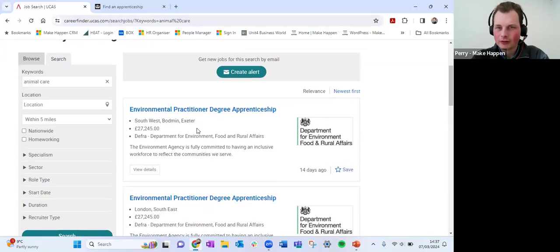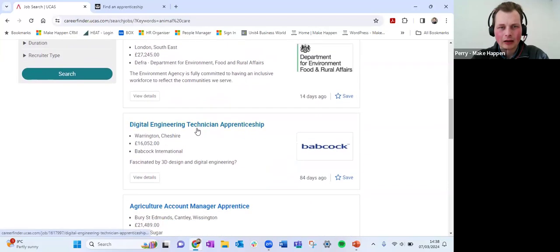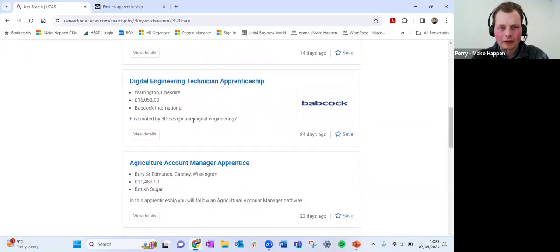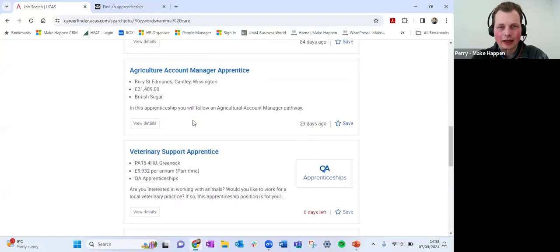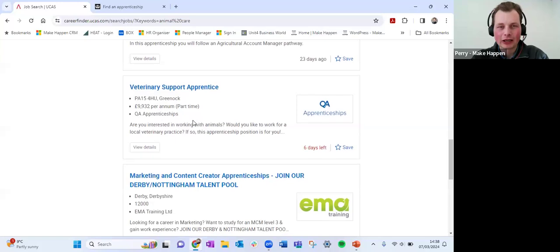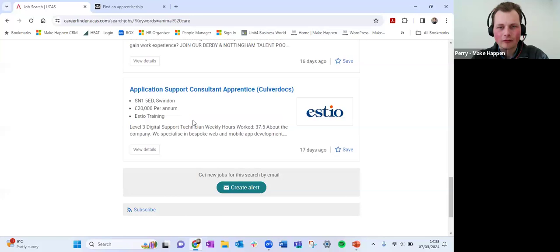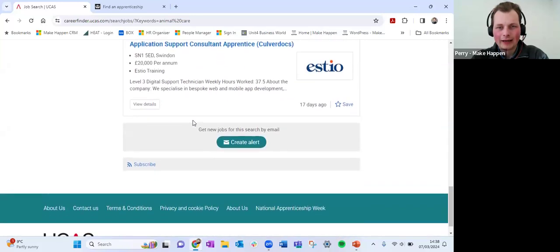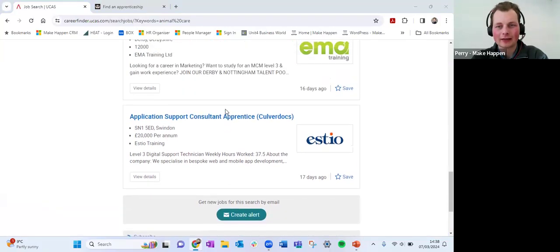So we've got an environmental practitioner degree apprenticeship. We've got an engineering technician, agriculture account manager, veterinary support apprentice, and a few other options as well. And then as I mentioned earlier, you can get new job alerts for this search by email, so you can be kept up to date with different opportunities as they come up.